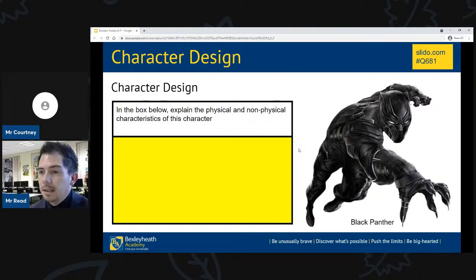The physical characteristics could be something obvious that is seen. It might be someone's hairstyle. It could be someone's costume or clothing. It could be their build. It could be eye color, for example, just things that describe that character in a physical way, things that we can actually see. Whereas the non-physical side of the character design might be items relating to their personality traits.